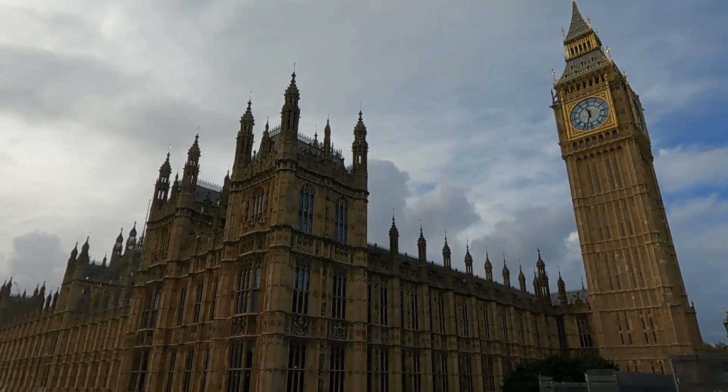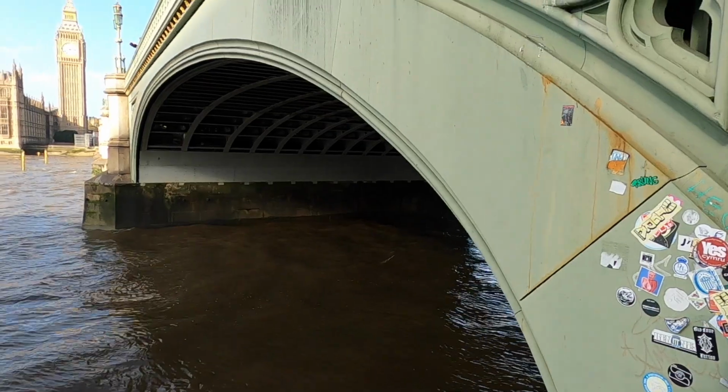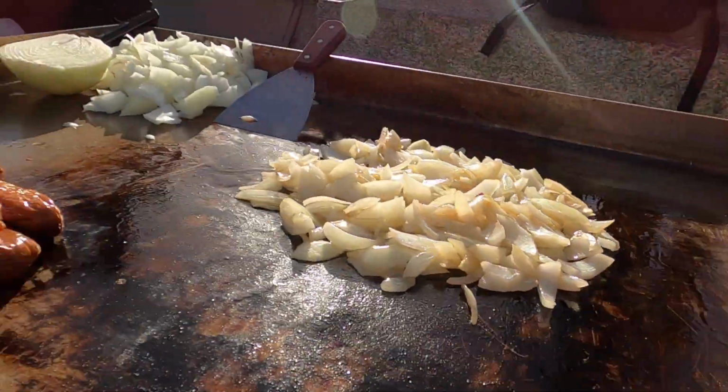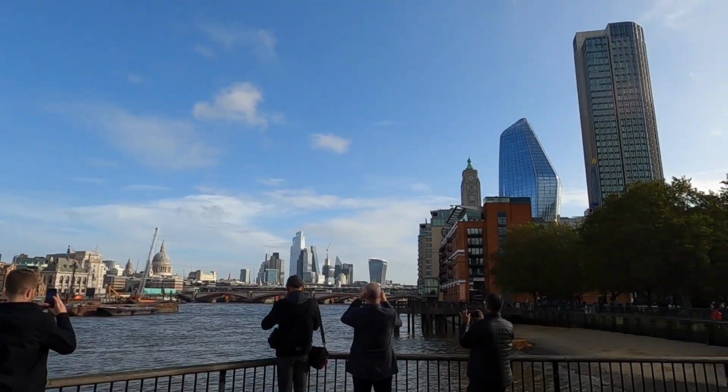It never gets old. I don't know how many times I've seen it in my lifetime, but it's a great way to start your day and have a coffee. Big Ben's off the list. One benefit about coming in October, you have fewer tourists. And it's actually a little cooler, so you're not overheating when you're walking all over the place.